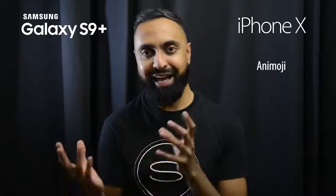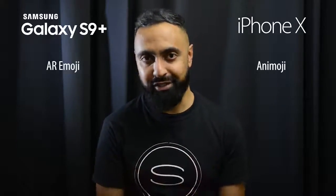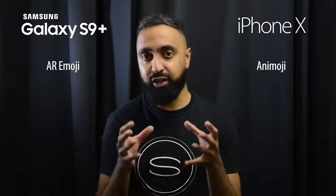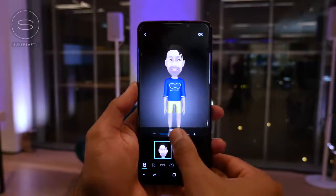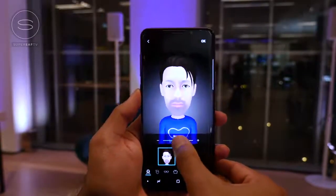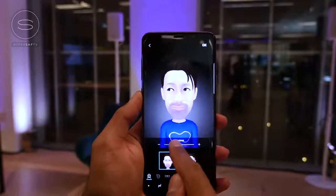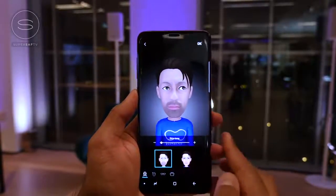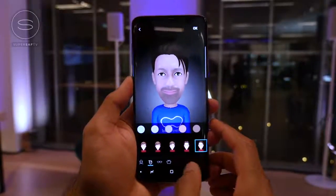Now Samsung has an answer to animojis, and they are calling it AR emoji. And the way this works is you actually have a 3D character which is supposed to look like you. It uses your image to build this character, and then you can edit that character too. And then it's going to look at 100 features on your face to give realistic expressions to this AR emoji. I did a quick test of this. It didn't actually look much like me, but I guess I have to spend some more time with it.